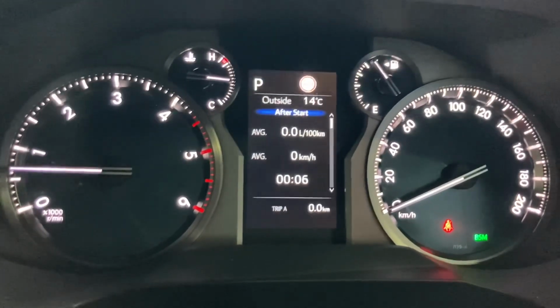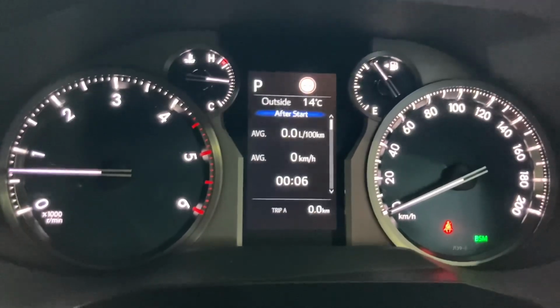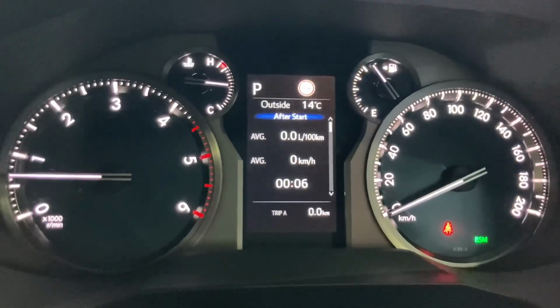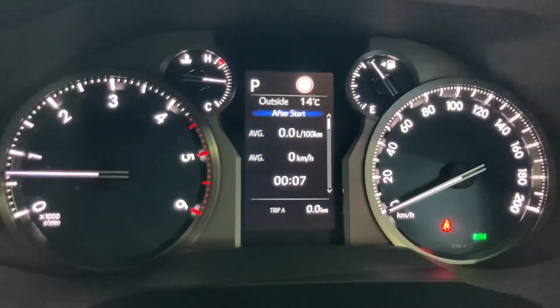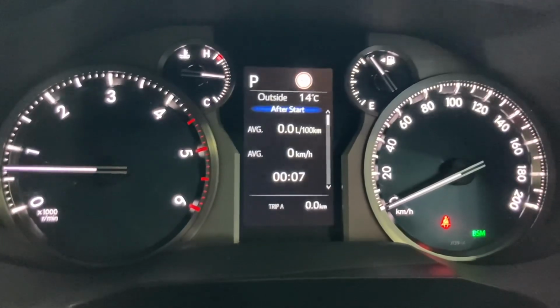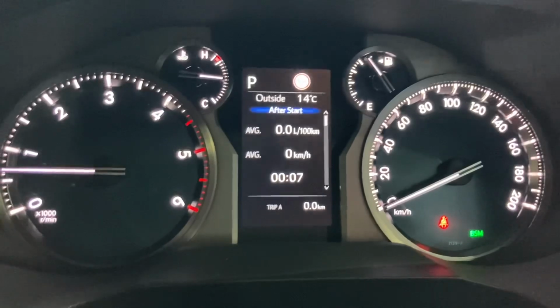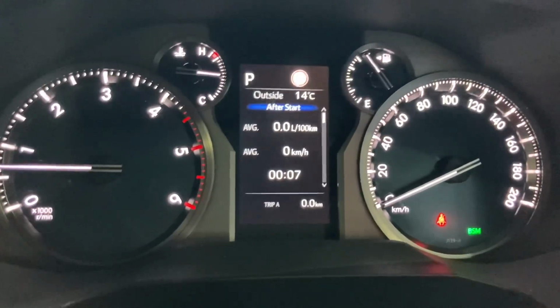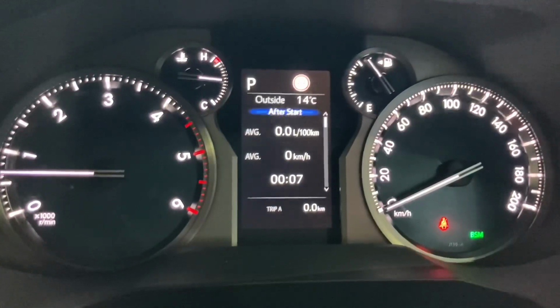And if you watched our videos on this channel or Fuel Before Adventures, it was also shown comparing two GX 150 Prados. The 1KD gets 10 litres per 100 Ks, where this one gets 12 litres per 100 Ks from Port Augusta up to Alice, from Alice up to Darwin, and then from Darwin back to Alice, and Alice back to Port Augusta. Consistent north and south. This thing normally gets about 12 litres per 100 Ks.